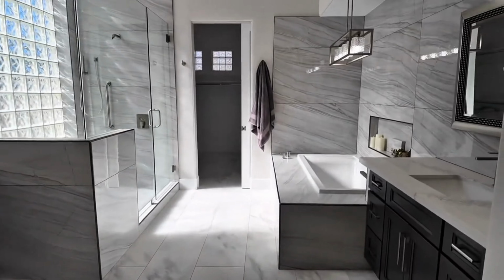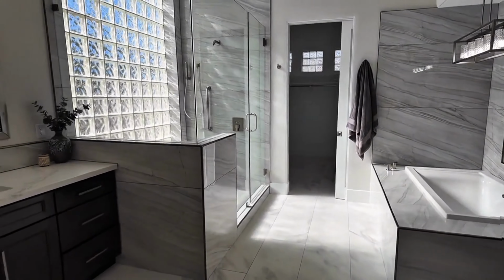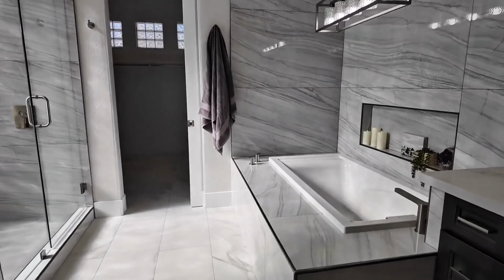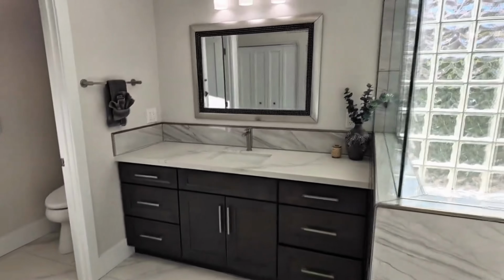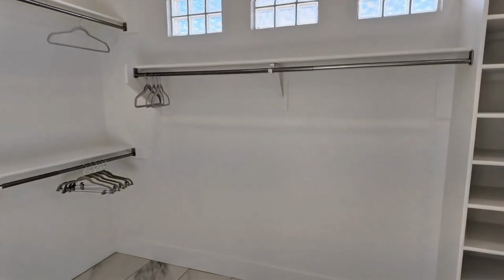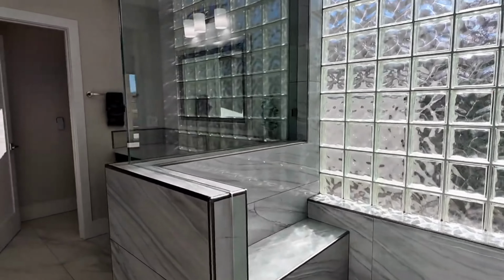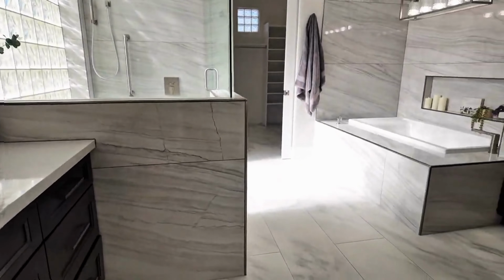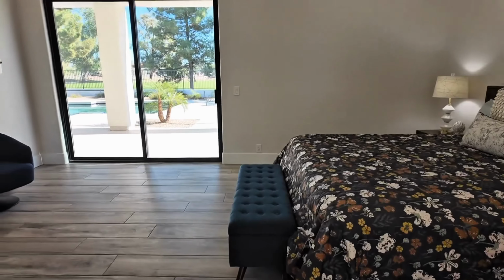And as we come in here, you're going to notice this gorgeous bathroom. So you have the walk-in shower, his and her sinks, beautiful soaking tub. And again, this makes a beautiful move-in ready home. You have a good size walk-in closet. And again, the lighting is amazing here. So lots of natural light. You have quartz countertops, which leads back out to the primary.